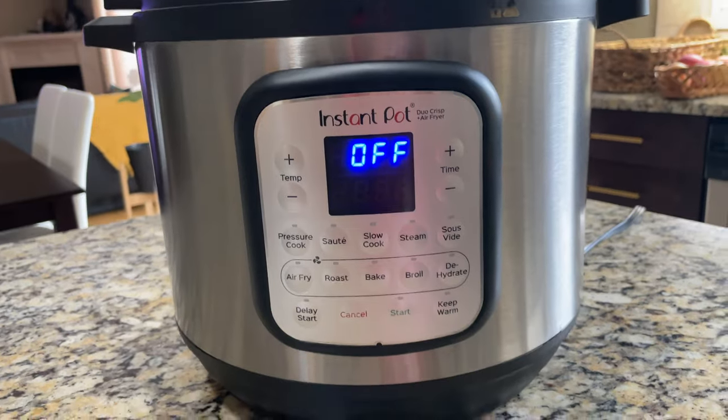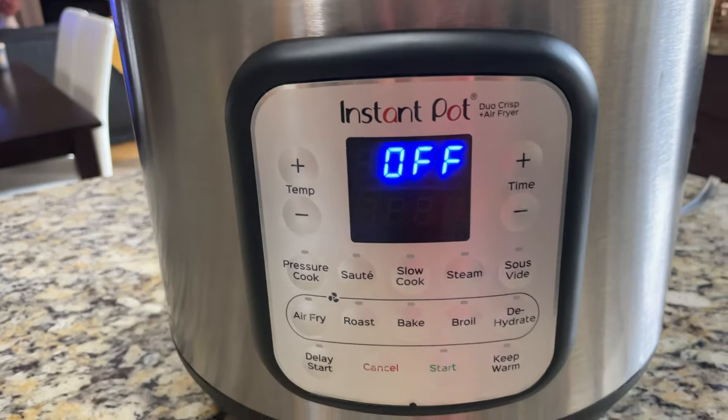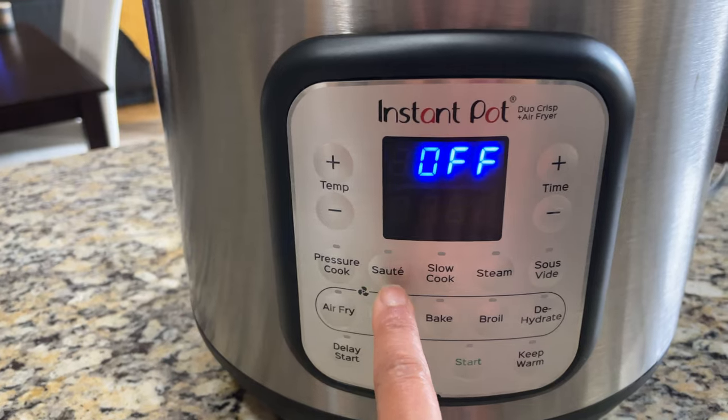One of the latest Instant Pot models is the Instant Pot Duo Crisp and Air Fryer. So it has both pressure cooking and air fryer features. If you'd like to know more about it, I do have a detailed video.